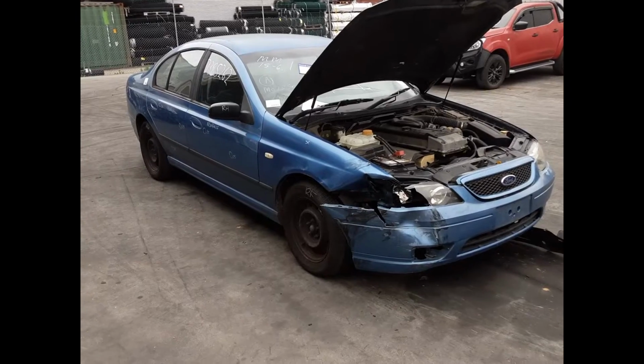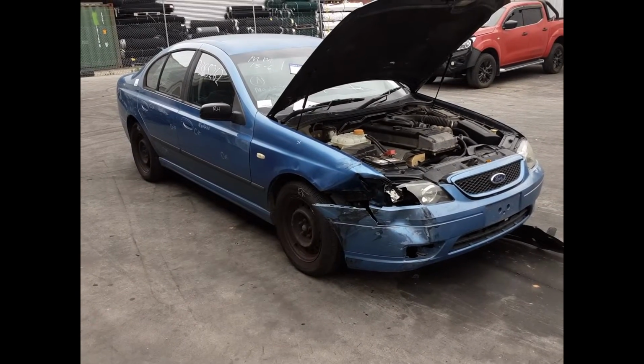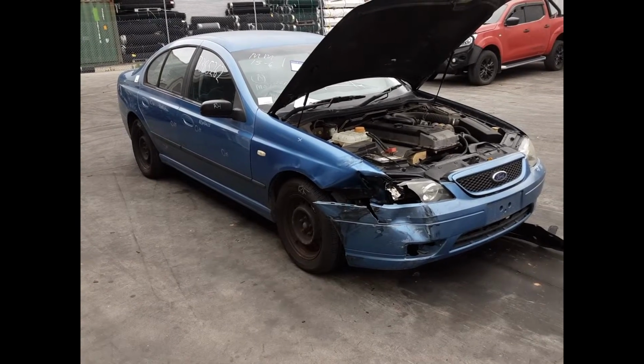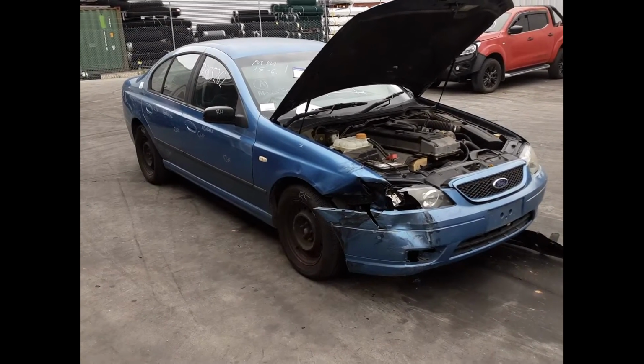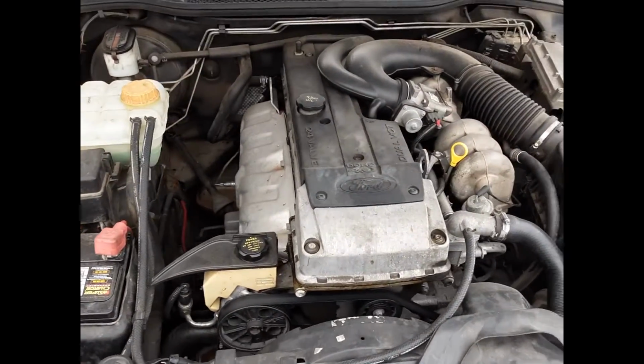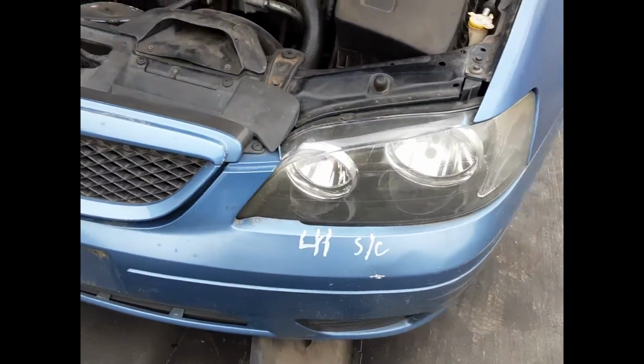Stock reference number 5103. This shape runs from the 10th month 2002 through to the 9th month 2010. It has a 4-litre 6-cylinder petrol engine backed by an automatic rear-wheel drive transmission. 4-litre 6-cylinder petrol engine with the left-hand headlight.